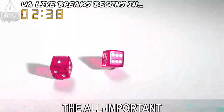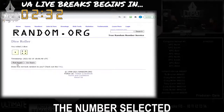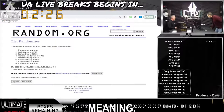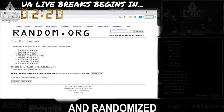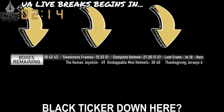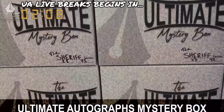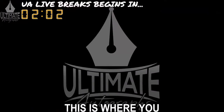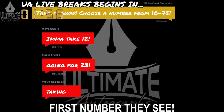First, the all-important dice roll number. At the top of the show, the host will randomize a series of numbers. The number selected from the randomizer will become the dice roll number for the entire show, meaning every mystery box that is broken, the names of every collector will be placed on a list and randomized using the dice roll number for the show. Next, you see this black ticker down here? This shows you which numbers are still available in each and every Ultimate Autographs Mystery Box series. When a break fills or sells out, the host will ask for a number. This is where you make your selection from. Simply type a number in the chat, and the host will pick the first number they see.